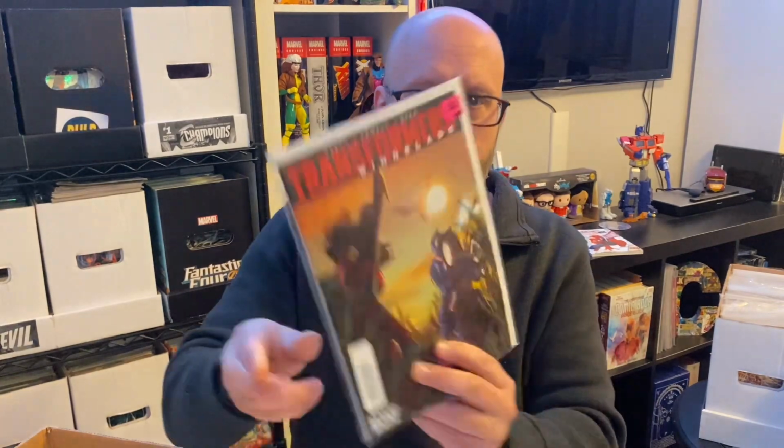Transformers Windblade. It was a limited series with this title, Combiner Wars, so like an event series. Here's Transformers Windblade number 5. I forget how many issues this ran for. Issue 6. I think I now have all the issues. I may have been missing a couple of these to begin with.